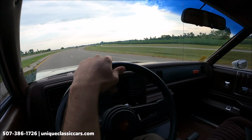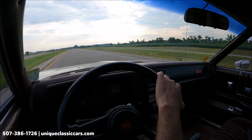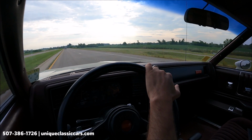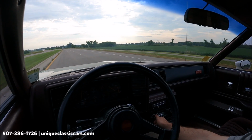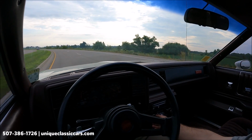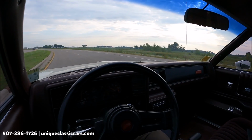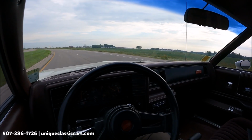Very responsive throttle. Nice firm shift from that automatic transmission and good acceleration. This car is running very nicely, as it should. Factory radio down here. I have not tested the cassette player, but FM is working as it should. Nice looking interior. The headliner looks good. Seats look good. Comfortable cloth seats. Bucket seats up front.